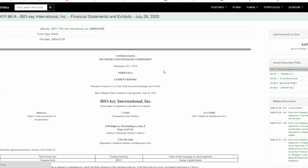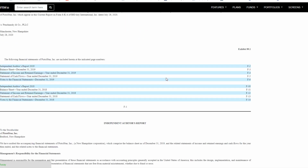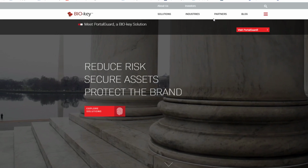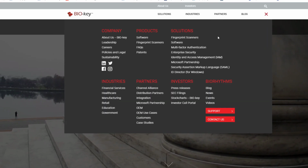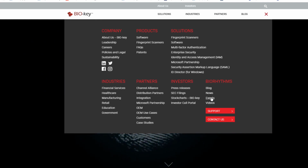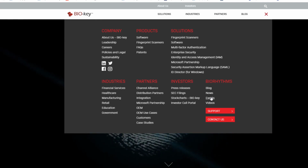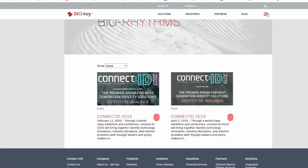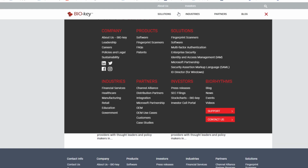Here is another form. This one is for the 8K. It's very similar to the one that I was just talking about. No new news coming out of this one, except perhaps the earnings coming in a little bit closer to the second week of August. This one has as well a lot of contracts, from what I hear, in Africa. Something related to millions of dollars in contracts, so there might be other PRs there.